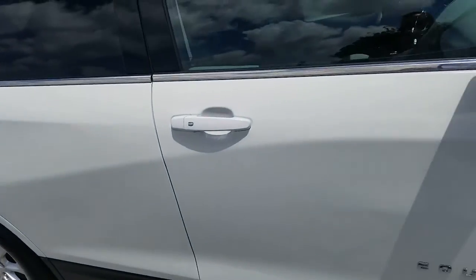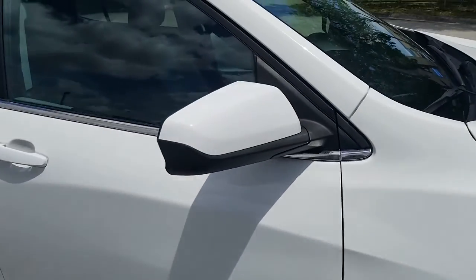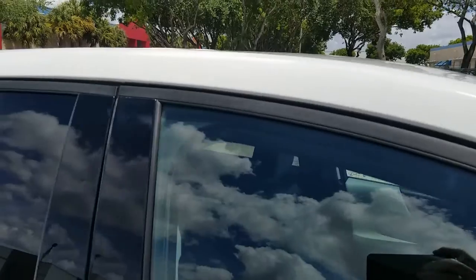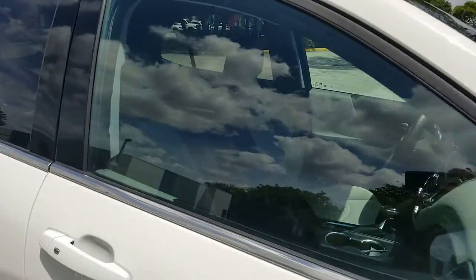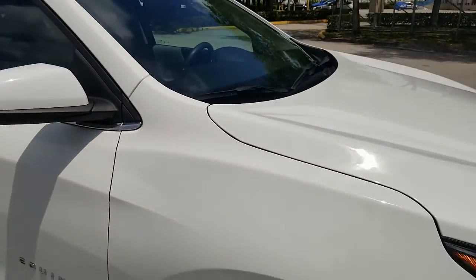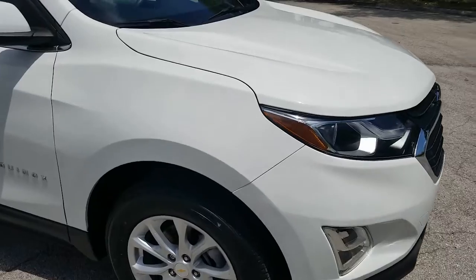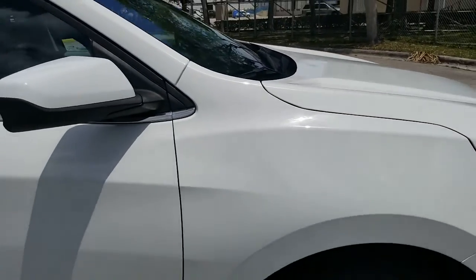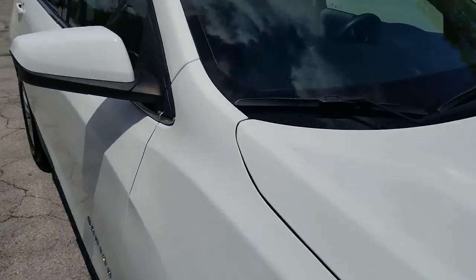Take a look at the front door on the passenger side. Beautiful condition throughout. Very nice. Take a look at the glass. Also in beautiful shape. Very nice condition. Front fender on the passenger side. Beautiful condition throughout. Very nice. No marks or anything to show there. Looks very clean.